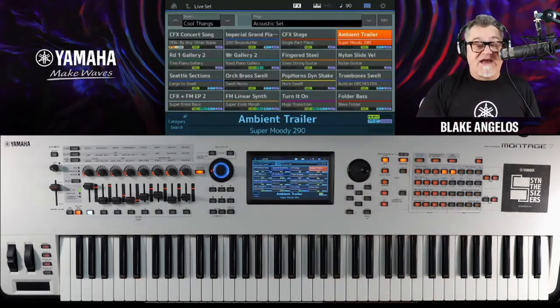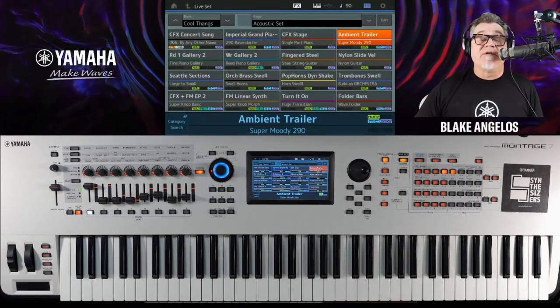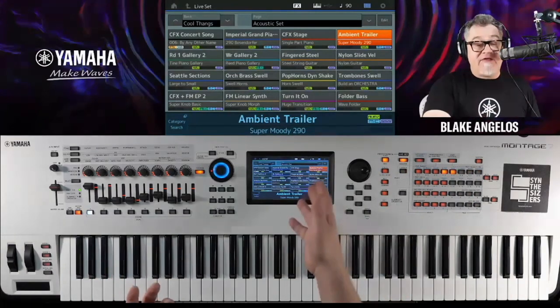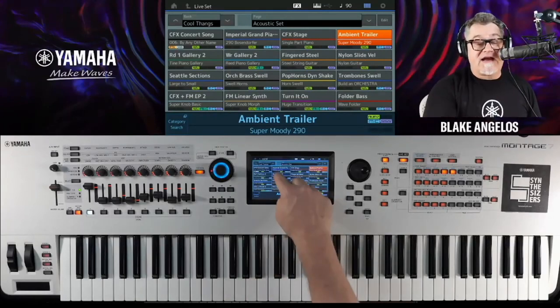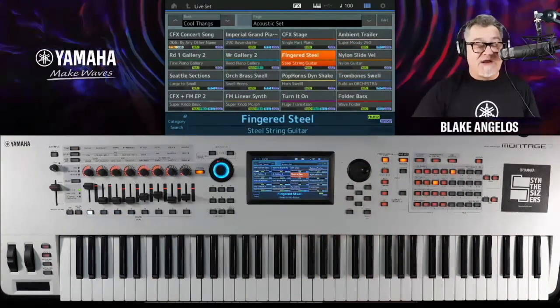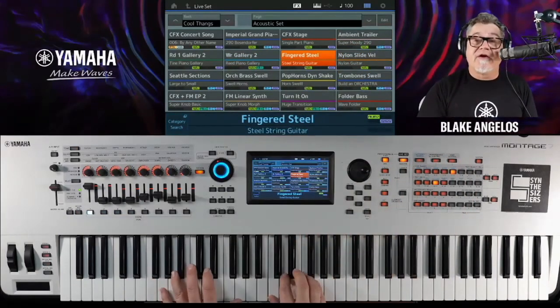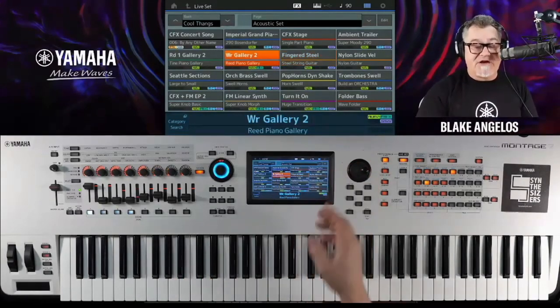Next to that is the live set. The live set is basically a collection of up to 16 performances. There are preset live sets, and then there's live sets like you see right here. This is a user live set. You can select these performances directly from this live set. So that's just what I was doing when I was playing some of those sounds earlier. I can move between sounds very easily by touching on the touchscreen.